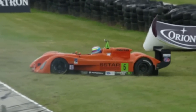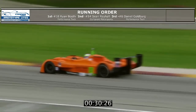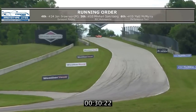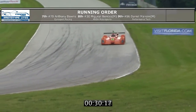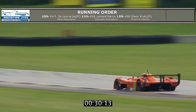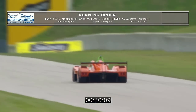Well, that's what this series is for. Exactly. That is exactly what this series is for. It is for driver development. That's why it is called a development series. And he's back on track, running around, clocking those laps. No damage, no harm, no foul, except losing place and position. And the only harm is done to his ego. Yeah, that's probably the most easily damaged component of any of these cars.